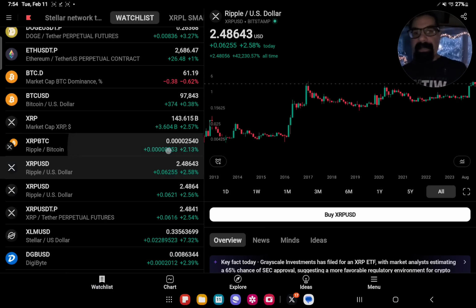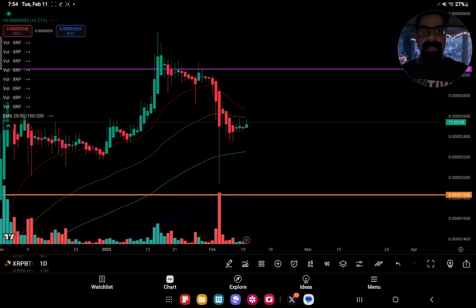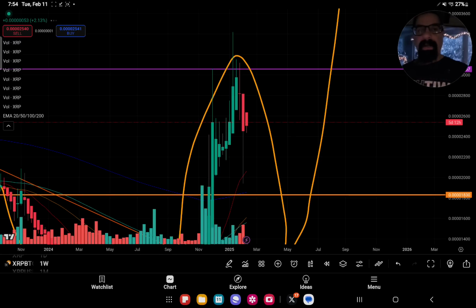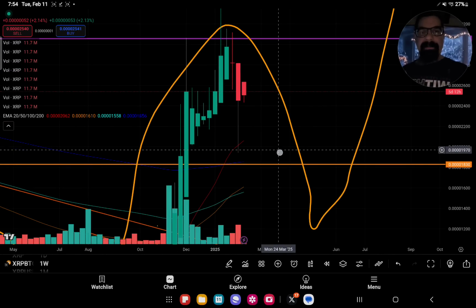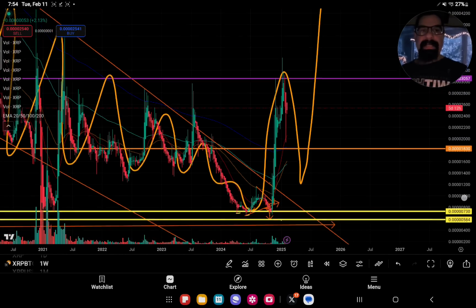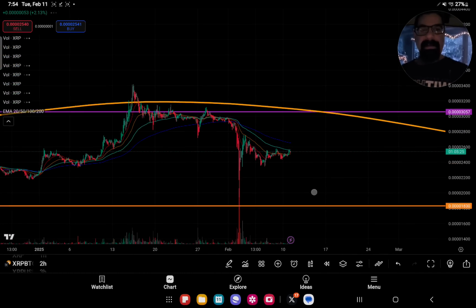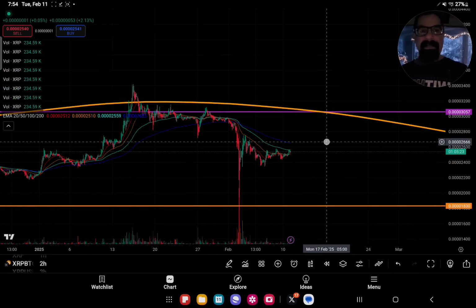We know the XRP Bitcoin pairing. We had that huge bullish golden cross. We backtested perfectly. And now it's almost as if we're starting to catch up in the smaller time frames, or we're going to have a volatile swing out. Really looks like we're going to have some volatility to the upside.